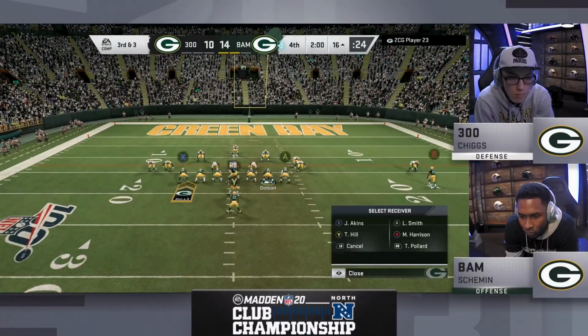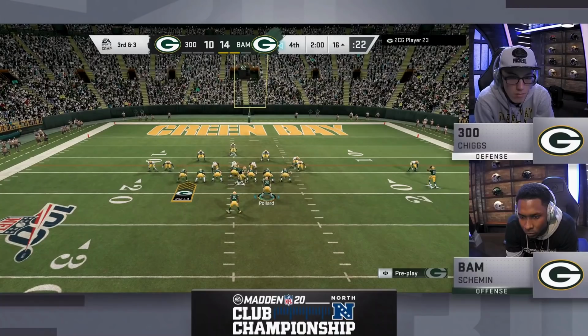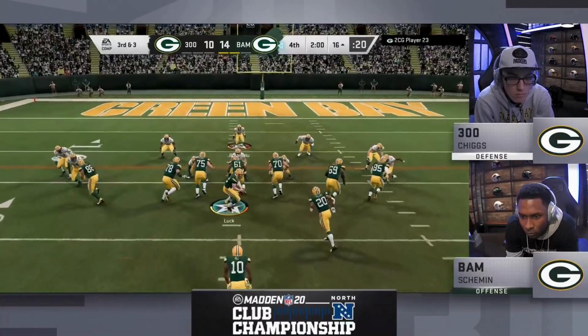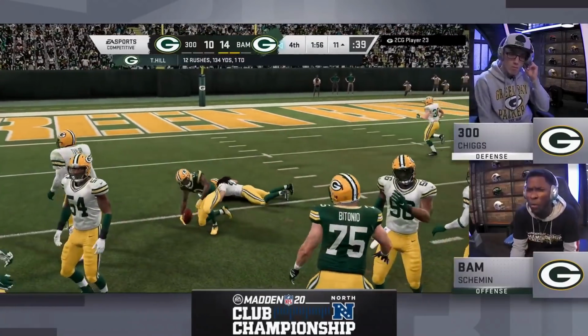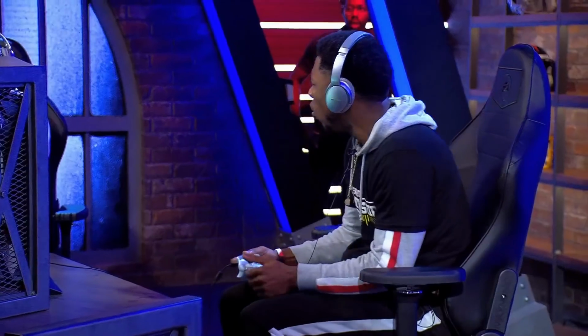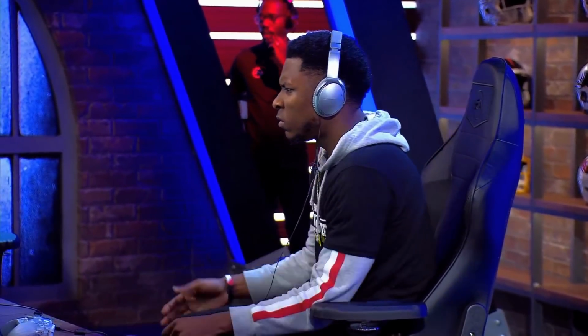Luck at the helm. One wide receiver split wide right. Pollard's going to split out to the right side into the strong eye formation. It's 3rd down. It's Hill in the middle. He's got a first down, and that may have sealed it. Schemin will be your Packers Club champion.